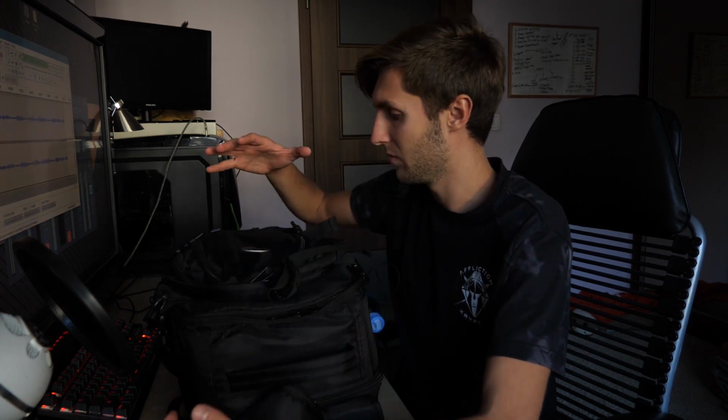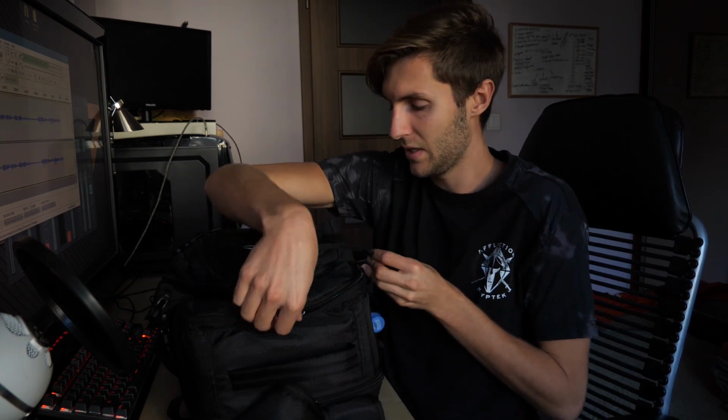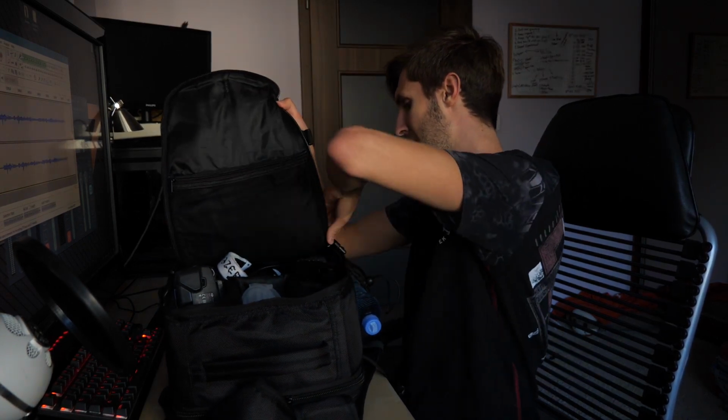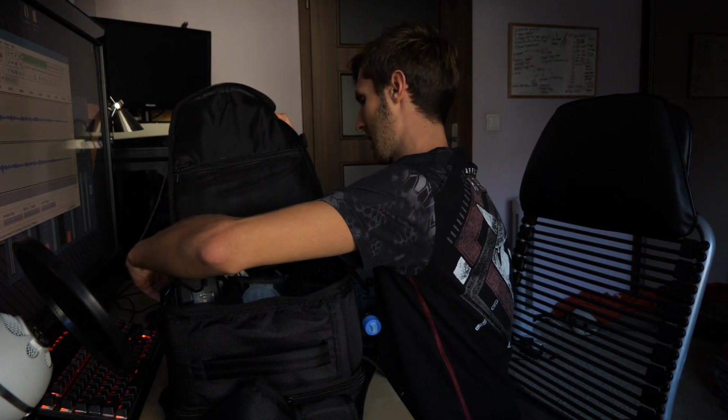It has a lot of space in it. I can get a lot of things in. So let's go into our main compartment. Open this baby up, and let's see what we have inside. What do we have inside?